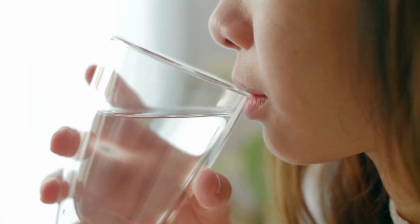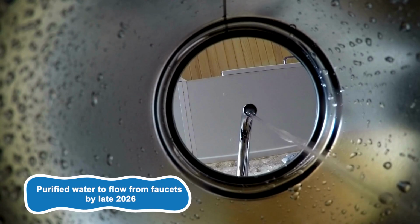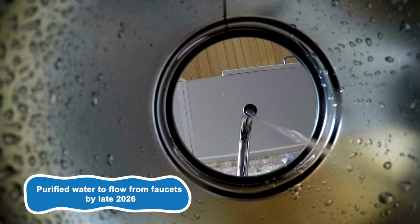We're looking forward to this clean, safe, and reliable drinking water to be flowing from your faucets by the end of 2026.